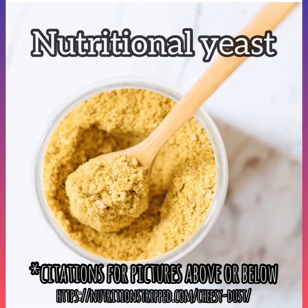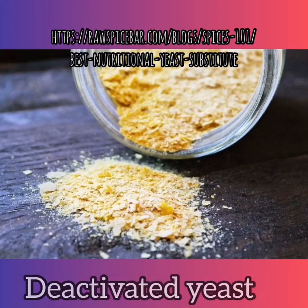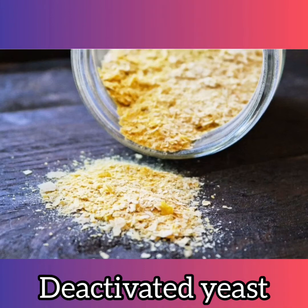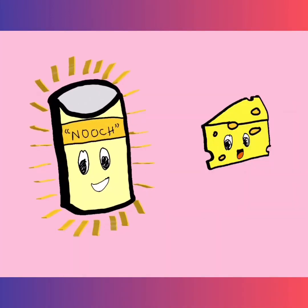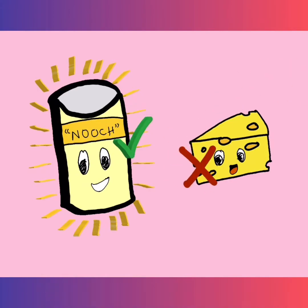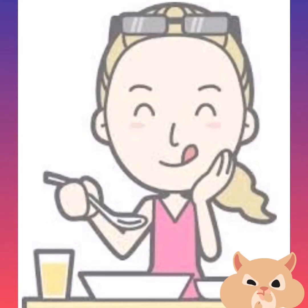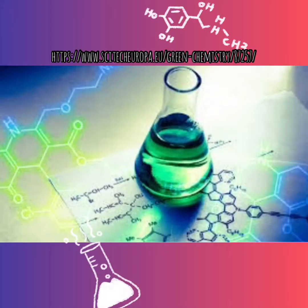Today's topic is nutritional yeast. Called Nooch for short, this deactivated yeast has become tremendously popular as a flavoring and cheese substitute, especially in vegan diets. And trust me, it tastes a lot better than it sounds. So today, we are going to look at nutritional yeast all the way down to the chemical level and talk about its effect on the body.